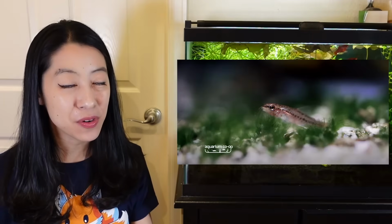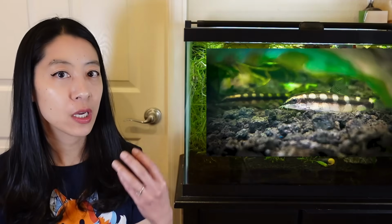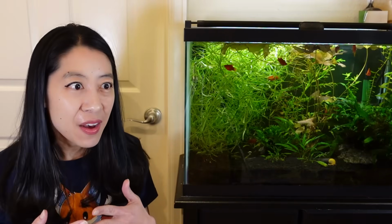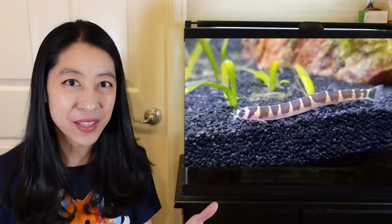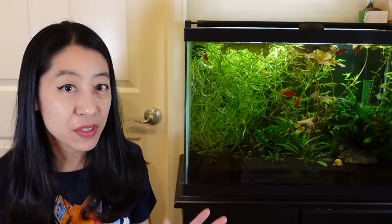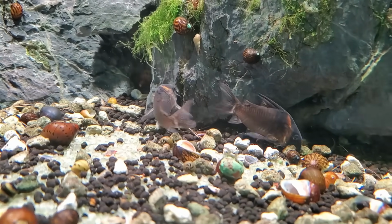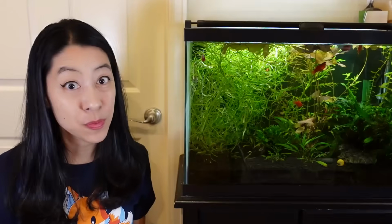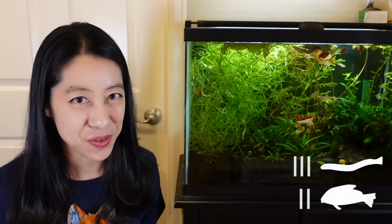Like the Rosy loach kind of looks like the Pygmy cory. The dwarf chain loach looks like your classic loach with the very long, narrow snout. But then you have like the weird hillstream loach, which is like a miniature stingray, and then the coolie loach, which is a miniature eel. So again, bottom line, appearance is all up to personal preference. I personally like the corydoras appearance, but given that there's so much more variety with loaches, I'm gonna personally give this one to the loaches.